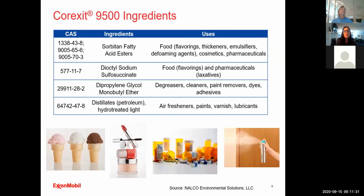So in terms of hazards for dispersant constituents, I chose to specifically look at Corexit 9500 since it's a very commonly used dispersant. The ingredients used in Corexit 9500 have also been used for decades in commerce and various consumer products. And I'll walk through these ingredients. So for the first one, sorbitan fatty acid esters. For this group of chemicals, they're very commonly used in food in flavorings, thickeners, emulsifiers, defoaming agents. They're also commonly used in cosmetics, various pharmaceuticals, and personal care products. Dioctyl sodium sulfosuccinate, again, is used as a food flavoring, and then really its primary use in the pharmaceutical space is in laxatives. So over-the-counter laxatives, you're going to find this ingredient pretty much in all of them.